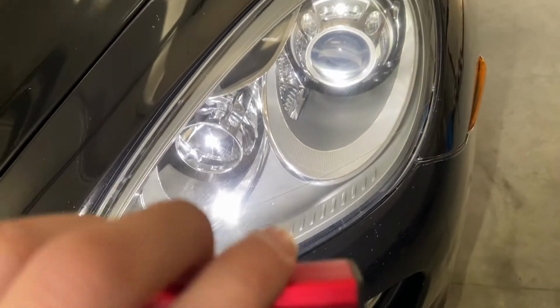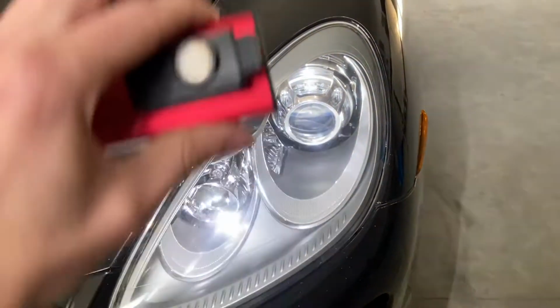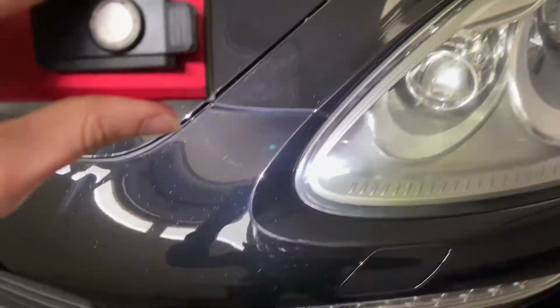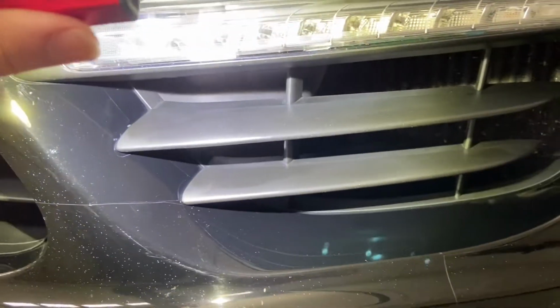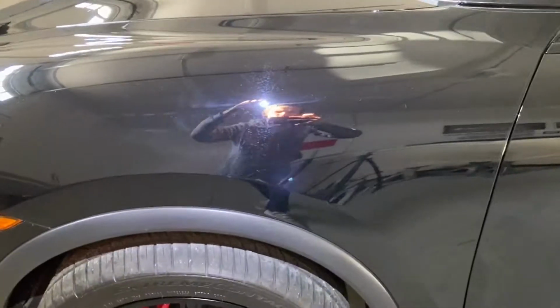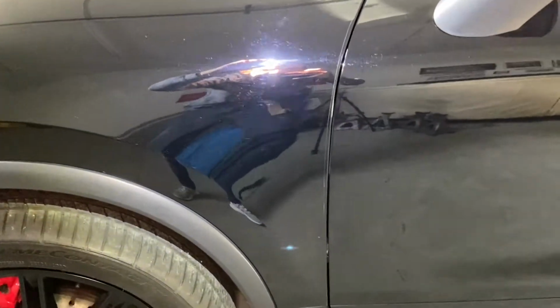Headlights are also PPF'd, and they're actually pretty bad in my opinion, but we'll see what we can do about those. Pay attention to your plastic trim. For example, in this case, there is a little bit of overspray on this plastic trim, including in here. It's not a lot, but you can see some of it. Here's the fender. This is also PPF'd.